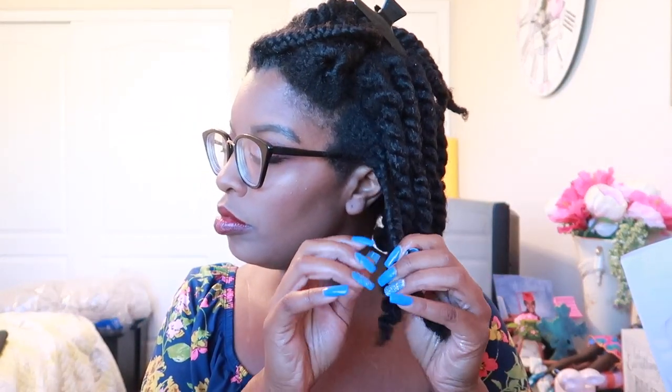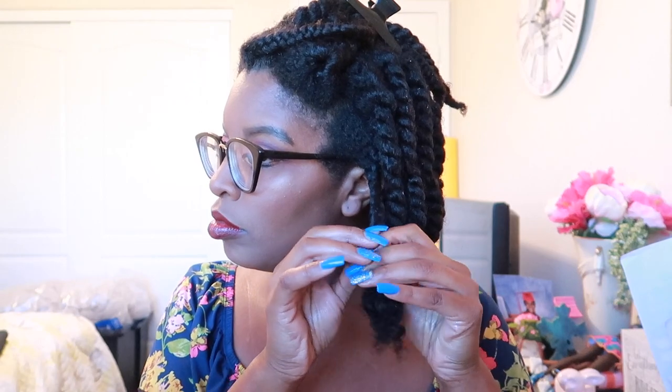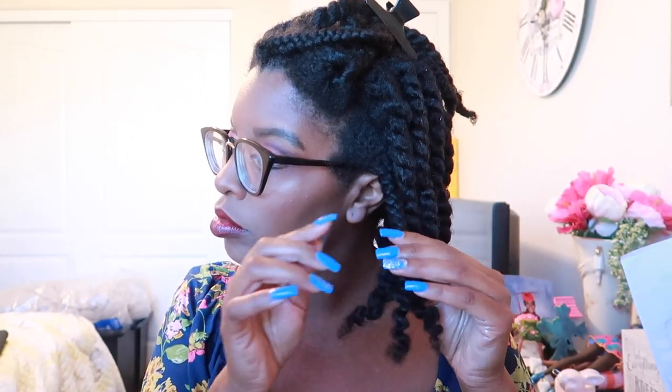Hey you guys, I'm getting ready to take down my braids and my twists again using the products by Adwoa. So I've had these in now for 3 days, so we shall see. Using a little bit of oil to help reduce frizz. All right, you guys, so like I stated, taking a little bit of hair oil and I'm beginning to take down these braids slash twists.